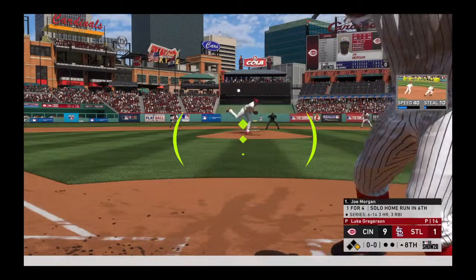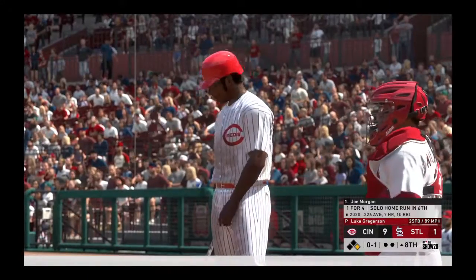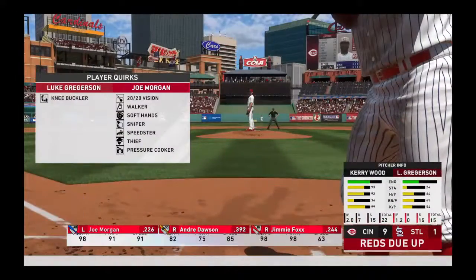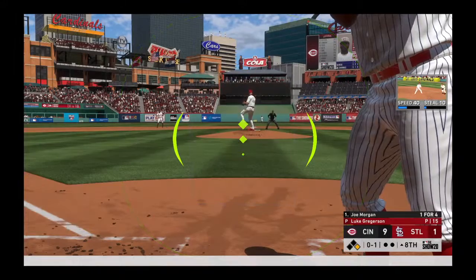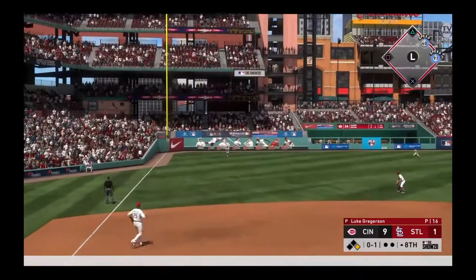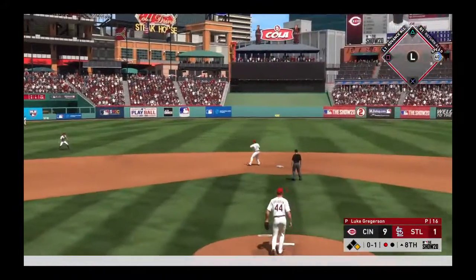Into the box, Joe Morgan. As he'll take a look at a strike right down the middle. It's 0-1. He comes into this appearance in the midst of a 1-for-4 day. He's set. Here's the 0-1. This is hit the other way out toward left field. Schwarber has him played perfectly as he puts it away for out number 1.